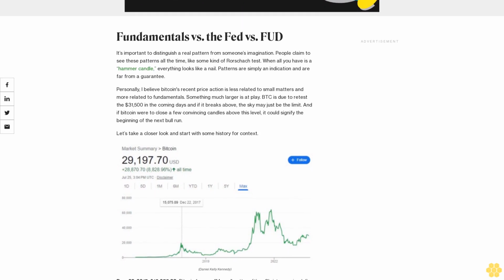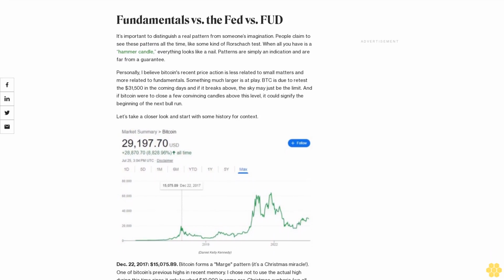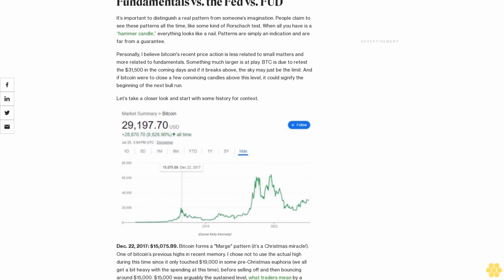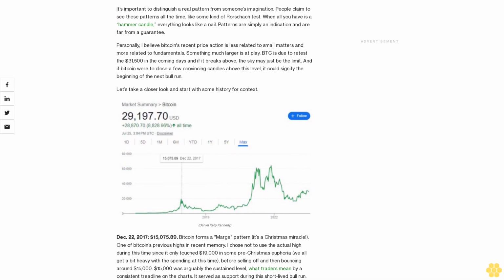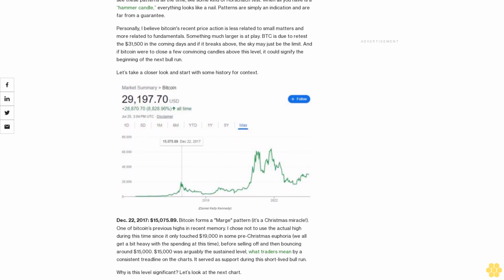BTC is due to retest the $31,500 in the coming days, and if it breaks above, the sky may just be the limit. And if Bitcoin were to close a few convincing candles above this level, it could signify the beginning of the next bull run. Let's take a closer look and start with some history for context.